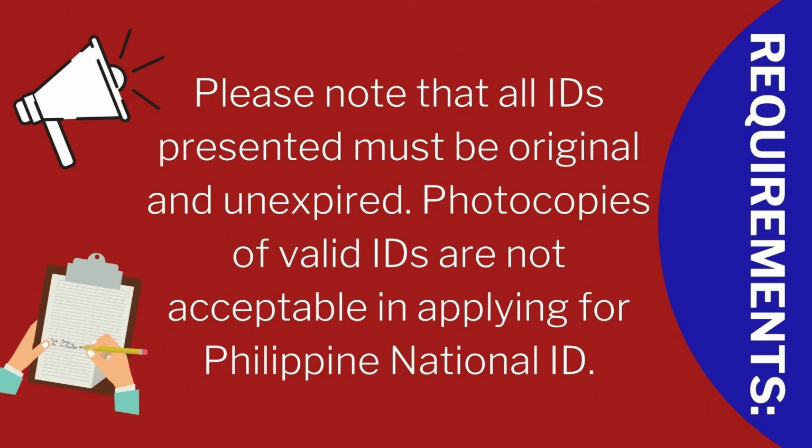Please note that all IDs presented must be original and unexpired. Photocopies of valid IDs are not acceptable in applying for the Philippine National ID.